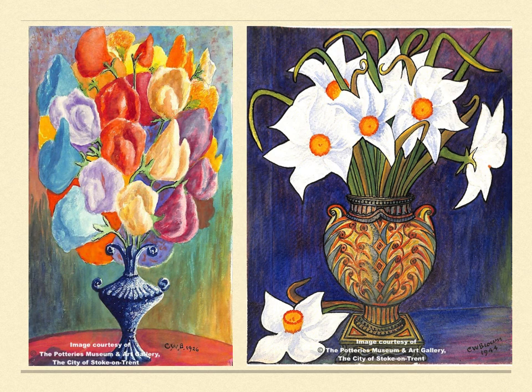On the left is Sweet Peas, which dates from 1926, and on the right is Narcissi in Vase with Fallen Flower. That dates to 1944. Flowers in vases are a very popular subject, painted throughout C.W. Brown's life, as you can tell by these from 1926 and 1944. The decorative vases enhance the scene.